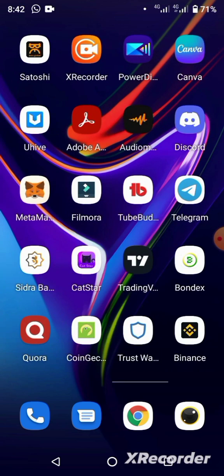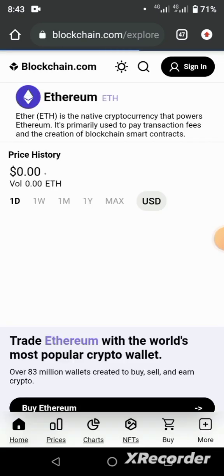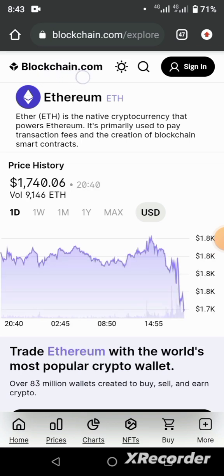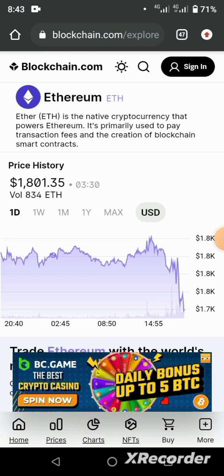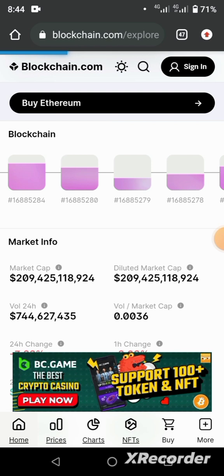Now, why this is a trading hack is because these whales are mostly determinants of what happens in cryptocurrency. Let me show you, for instance. I have a site opened already. One of the sites used to track these whale wallets is blockchain.com. You can see it over here. What you simply do is come to blockchain.com and open the site. For this video, we are going to be using Bitcoin and Ethereum as examples. Let me go home.